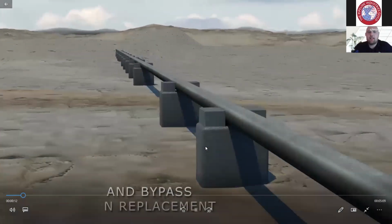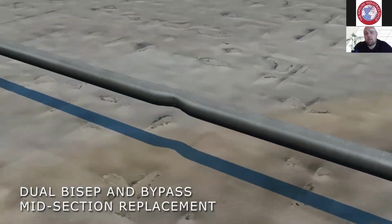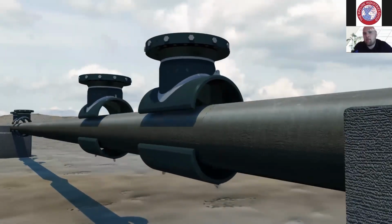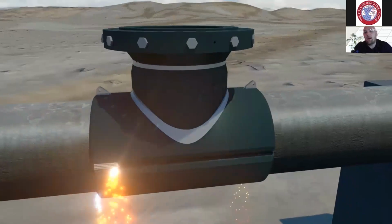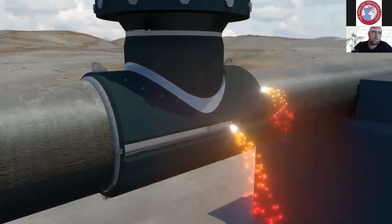So the first thing that we need to do is we need to weld on some hot tap fittings, and these are going to provide a 30-inch hot tap to be performed, which is required when we're installing 30-inch biceps, of course.